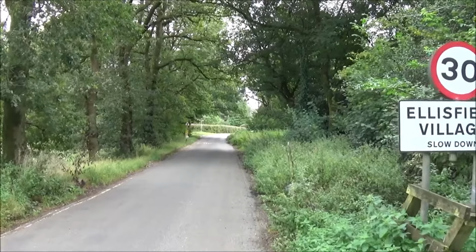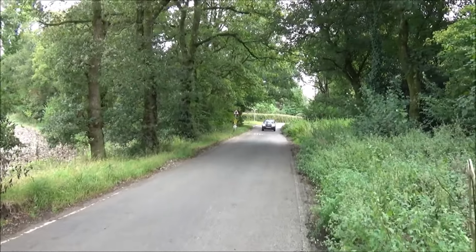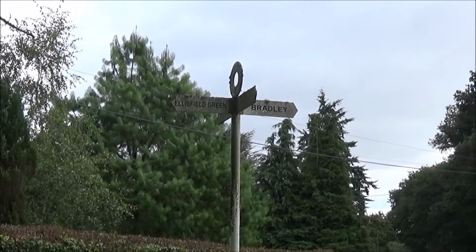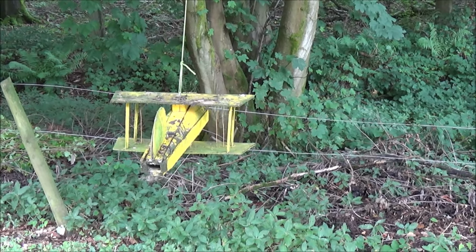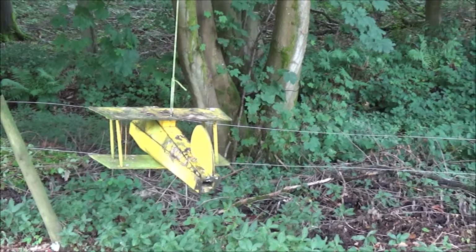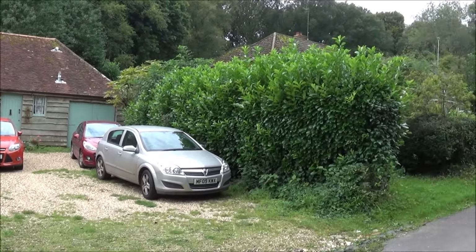We're heading back into the village now, and we're going to take the next road on the left, which is Green Lane. So we head left towards Ellisfield Green. I don't know if that's a bird feeder or what it is, but it's very, very good. Just strung up in the tree. Continue walking along Green Lane. Some interesting little old places along this road.